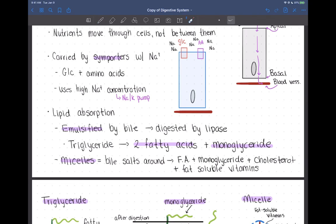So really, aside from the ATP needed for that sodium-potassium pump, this process here does not require ATP because these nutrients are just using that concentration gradient of sodium. Okay, so then glucose would move into the cell with sodium. All right, and so then we would end up with our glucose in the cell, and that sodium can be pumped back out by that sodium-potassium pump. And then our amino acids are going to hitchhike along with sodium. So now we have our amino acids inside the cell. And so then they can move through the cell and then out the other side to the blood. Okay.